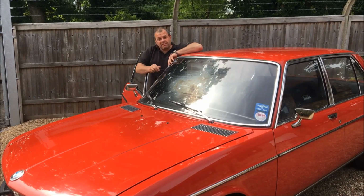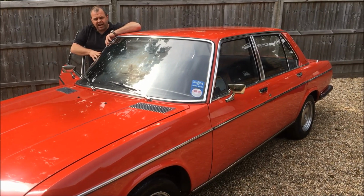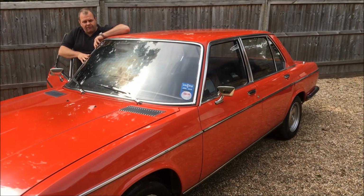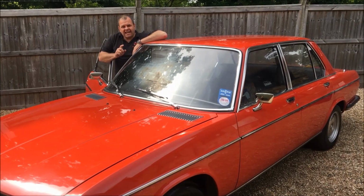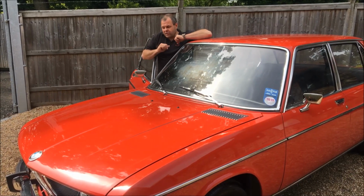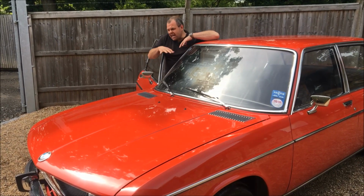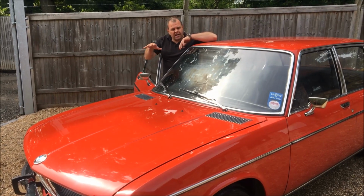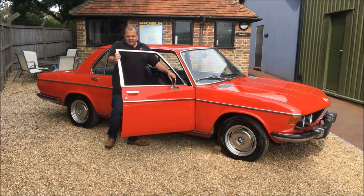I was asked to go and inspect it at auction, which I did on behalf of a customer, and following a reasonably positive outcome of that inspection and his then successful bid, the car was delivered to the Classic Heroes workshop, which is where we are now. And following an extensive inspection of the car, the first phase of the workshop work has now been completed.